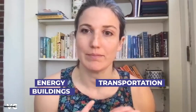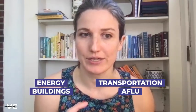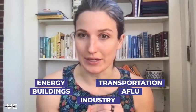So those are the 5 general categories. That's energy, transportation, buildings, agriculture, forestry, and land use, and industry. There's also an other bucket that is talking about reducing greenhouse gas emissions that aren't carbon.